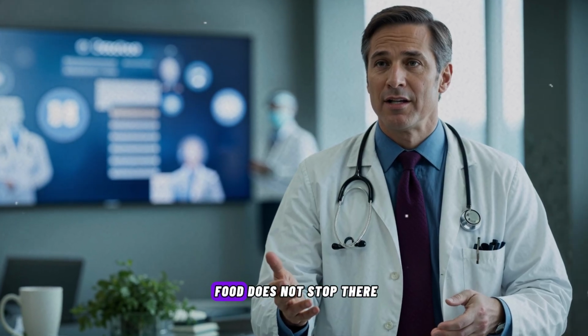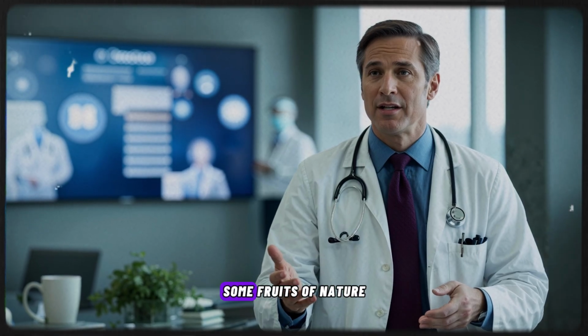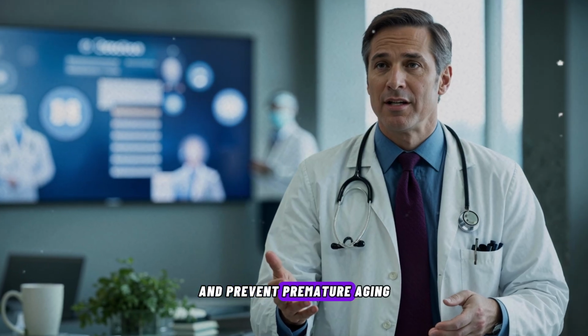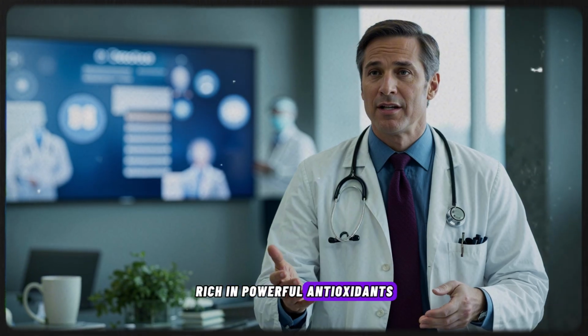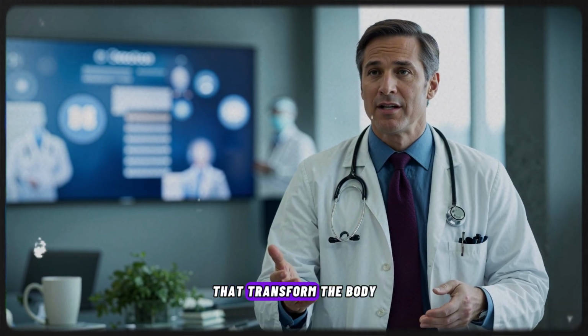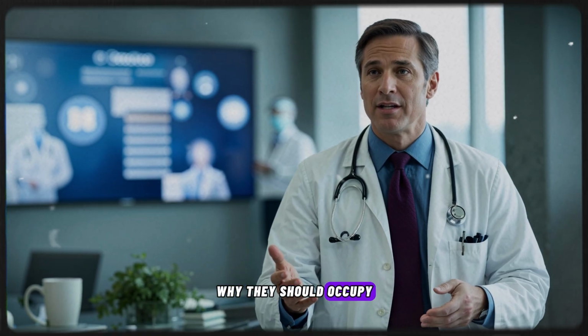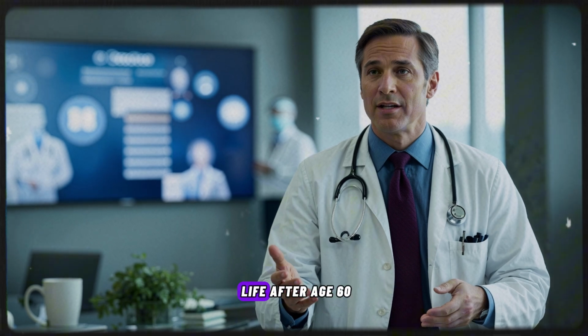But the power of food does not stop there. If fish take care of vascular fluidity and flexibility, some fruits of nature act directly on the integrity of the vessels and prevent premature aging of cells. Among them are red fruits, rich in powerful antioxidants and bioactive compounds that transform the body from the inside out. In the next topic, we will understand why they should occupy a special place in the diet of those seeking healthy circulation and a more active life after age 60.